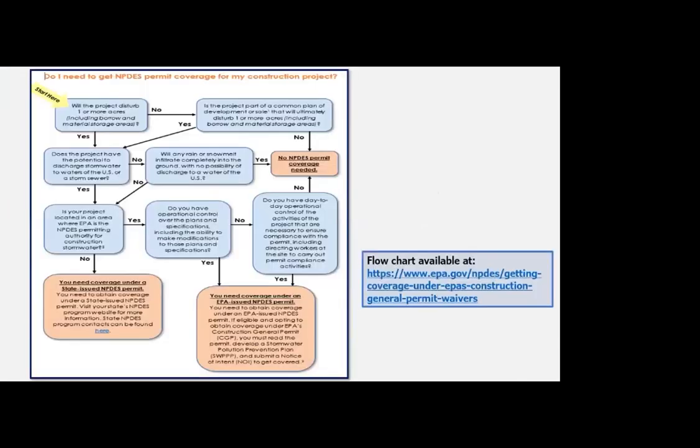This flow chart we've created, which we've had on our website for a number of years, complicated seeming as it may be, takes you through all the things I just talked about. So you can find that flow chart. It basically gives you guidance on whether an EPA or state permit would be appropriate or required for your project.